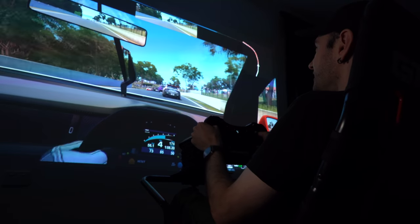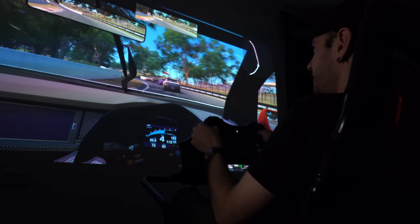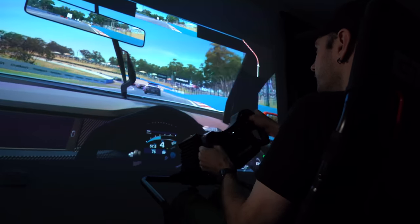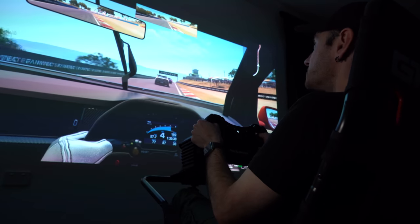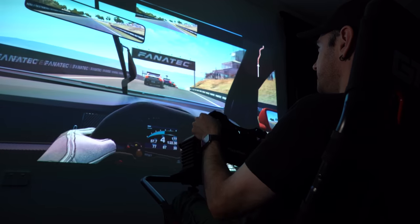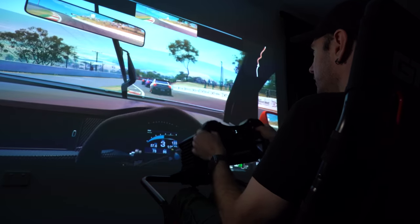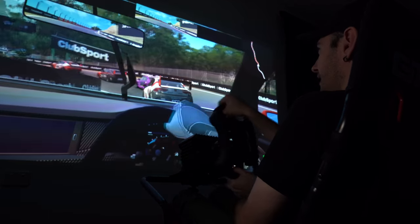It's cool having the large perspective with the field of view too. Now the field of view is not absolutely set up perfectly, of course. Ideally we'd want to have the projector screen a little lower than it is now, but this works just fine. I'm adjusting my perspective and I'm able to drive just fine within my comfortable limits here.